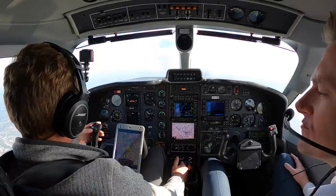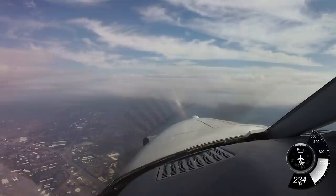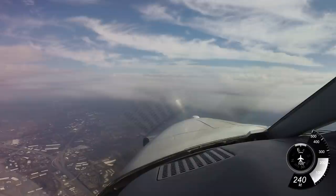It's always a fun feeling when you're on the ground and it's all gloomy and you break out into the sunshine and it's a beautiful day up here. I was hoping we were going to get above Atlanta Hartsfield today for the transition, but it looks like they're going to take us to the east.